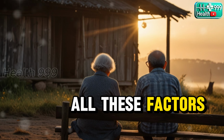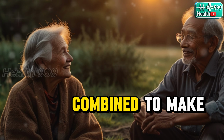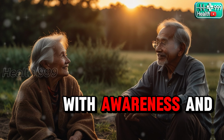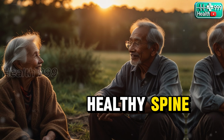All these factors, aging, lifestyle, posture, weight, and even DNA, combine to make spinal degeneration a common part of getting older. But common doesn't mean unavoidable. With awareness and proactive care, it's possible to slow down the process and maintain a healthy spine well into your senior years.